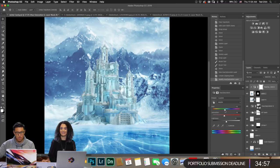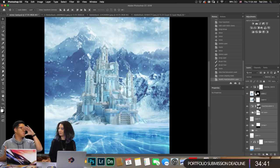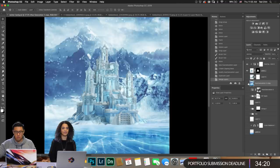Okay, the next thing we want to do is group everything in the background together. There's actually a shortcut for that. I forgot what it is, but it duplicates all the visible layers and merges them into one photo. But usually I do it the silly way: I select all of it, press Command J to duplicate the whole thing, and Command E. That's what I usually do. If you guys know the shortcut, let me know in the chat, because I totally forgot. Sometimes I have to Google how to do things. So now I have the whole background as one photo.